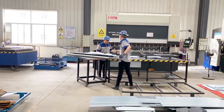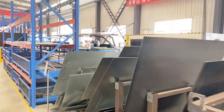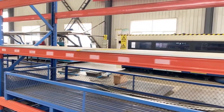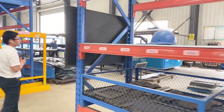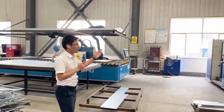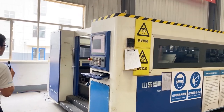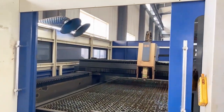And here this way is our laser cutting zone. We use our own laser cutting machine. The old one, we can take a close look at it. See this old type laser cutting machine made by ourselves 6 years ago. Now it's still working pretty well for ours.